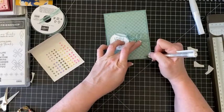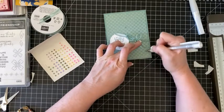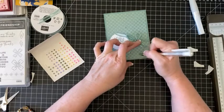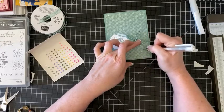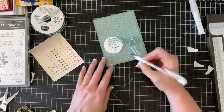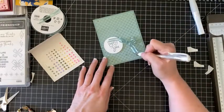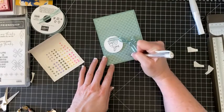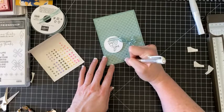I'm trying to go a little bit fast because I want to get this completed before I have to get off here with you guys. So I'm going a little fast and it might be a little bit more messy, but that's okay. But you can see it's not too terrible.